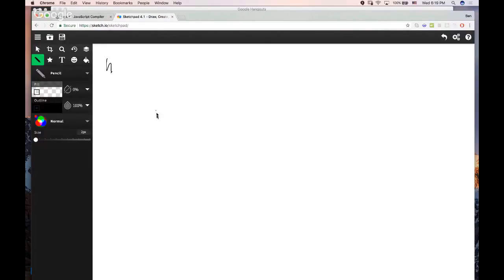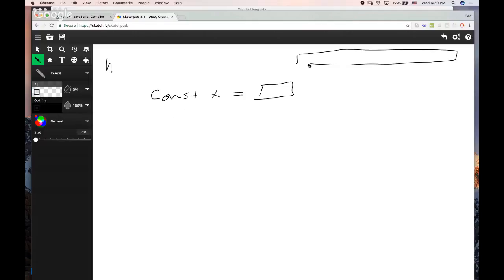Okay. So let's say we have const x is equal to, and then right here, this is something in memory. So we have this block. Your memory, you can think of it as your computer's RAM, like a big, long thing with a bunch of cells where we can have pieces of information. So with const, we're saying that the variable cannot change what it's pointing to.